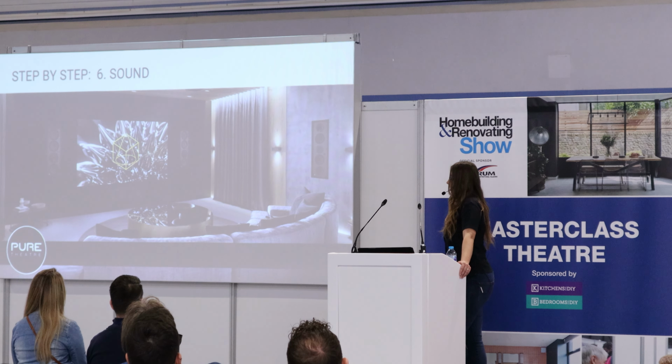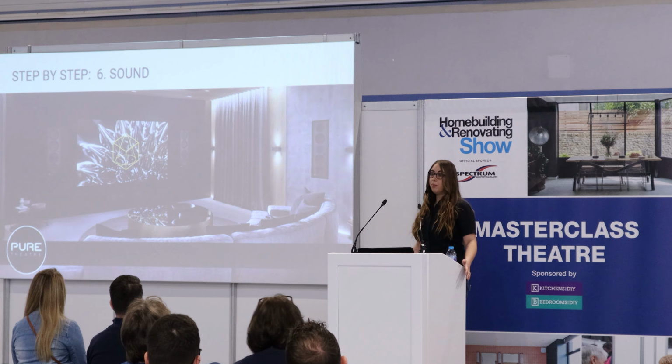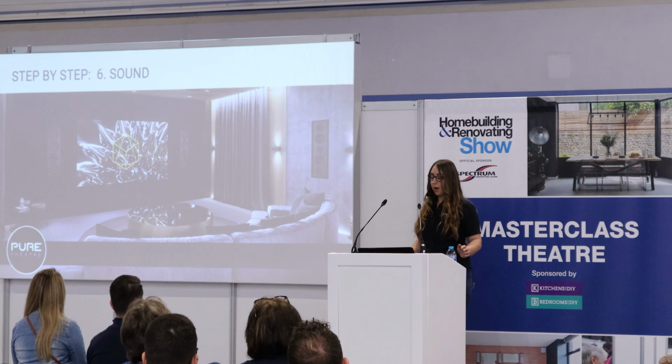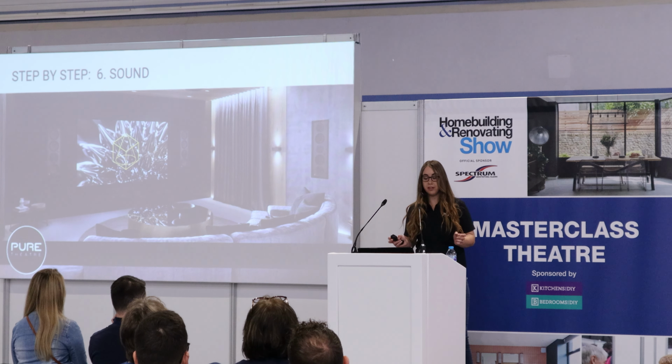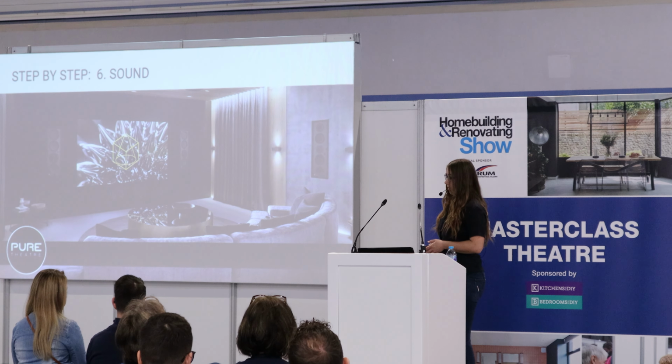So, onto sound. This is often an overlooked part of the home cinema, but it's actually one of the most important parts. If you remember back to that outline of what that experience is that we all love so much, immersive sound is a huge part of it.